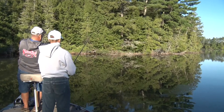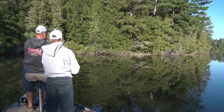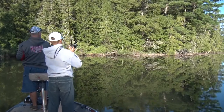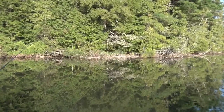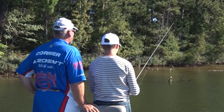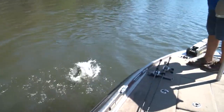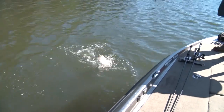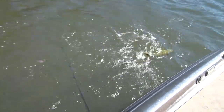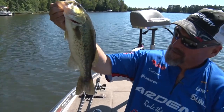Big thing on the water. Okay, now that comes straight out towards us. Okay, so throw it as far as you can right at that spot right there. Try to get in those trees. Good. Right up underneath the pontoon boat where you're supposed to be.